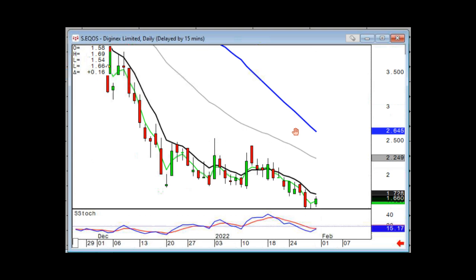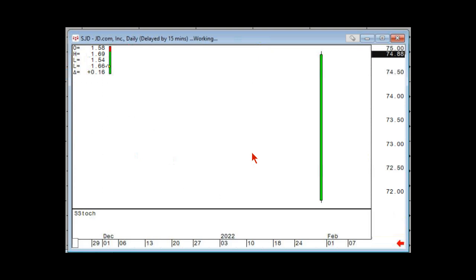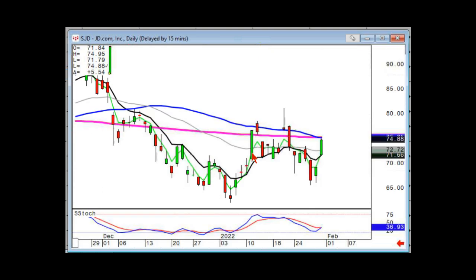This one, nothing yet. You still need to get through the T line. You're still on a downtrend. I'd be someplace else. That one just doesn't show a lot of strength yet. Home Depot, you want to make sure this one gets through the 50. Otherwise, you're still kind of stuck sideways.